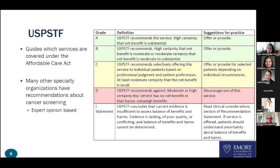They give charts with recommendations that are graded like this: A, B, C, D, and I. Recommendations that are A or B are things that we should offer or provide. Either there's a high certainty that the benefit is substantial, or there's a moderate benefit or moderate certainty. Those are the B recommendations. We'll talk about some recommendations today that are given a C grade. So those are probably selectively offer those screening tests based on patient preferences and professional judgment. The benefit here is usually small.